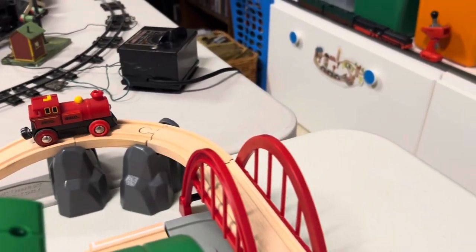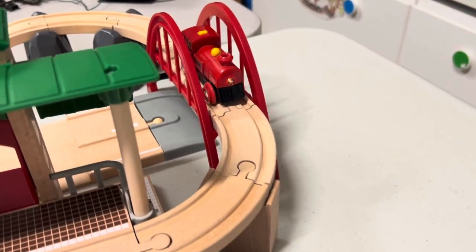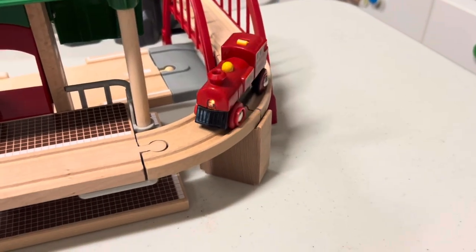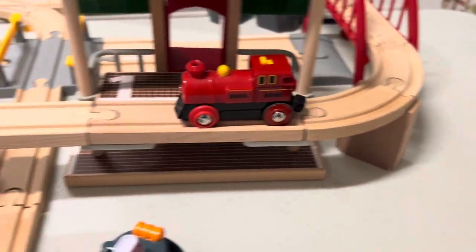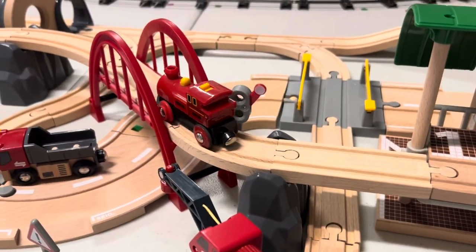It's good at climbing hills by itself, but not necessarily with other cars in tow. The popular battery-operated action train has the trouble of not being able to make it up hills, so it will naturally need assistance.